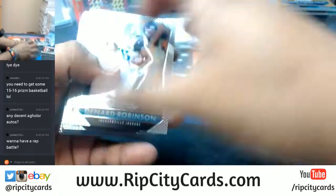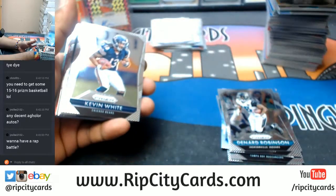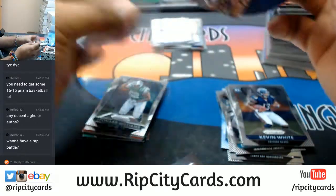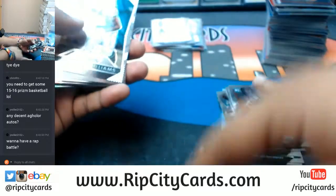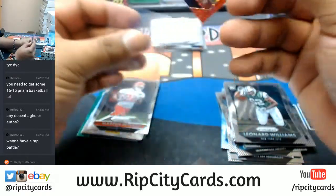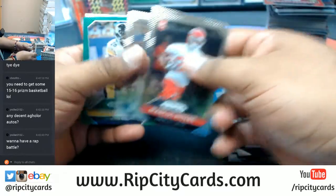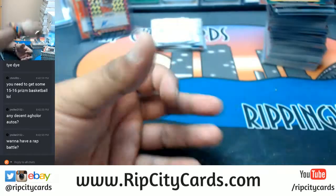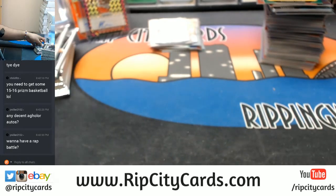What's in the rest of this? Gerald McCoy, red for the Bucs. Peyton Manning, die cut for the Broncos. All right, that's worthless anyway. Jamison Crowder to 99 for the Redskins. Le'Veon Bell, green for the Steelers. And now the last half of that box. Oh, a little hit quake. Uh-oh. Let's see what we got.